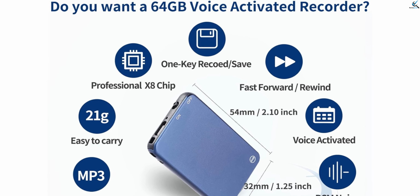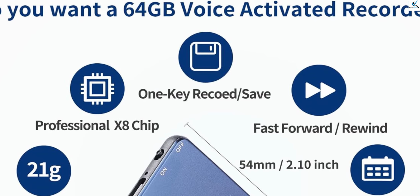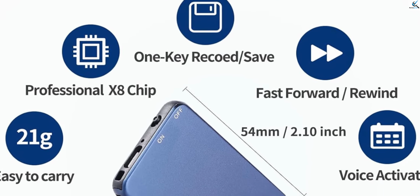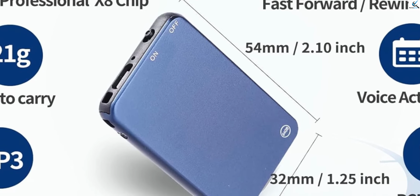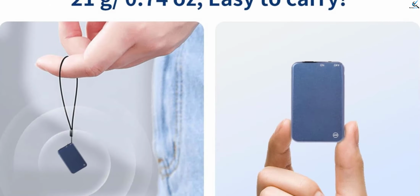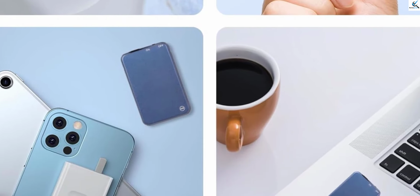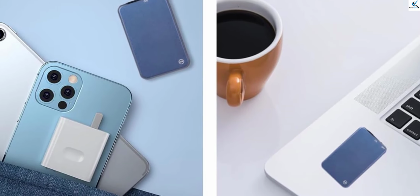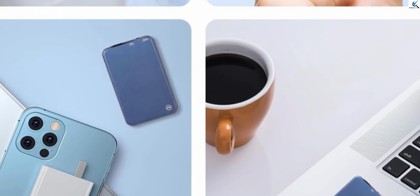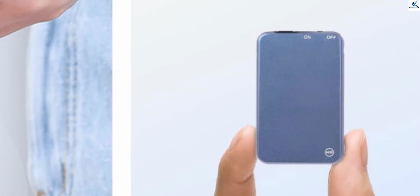and convenience. Its high-quality audio recording capability ensures crystal-clear playback, making it an ideal tool for students, professionals, or researchers seeking a dependable audio recording solution. Compact and user-friendly, the Vormui voice-activated recorder is a valuable companion for anyone requiring a trustworthy and long-lasting recording device for various situations, promising efficiency and top-notch performance.